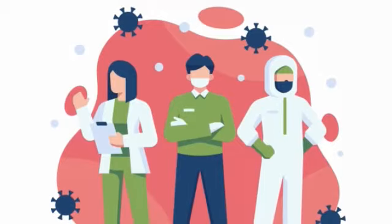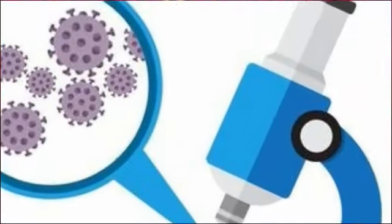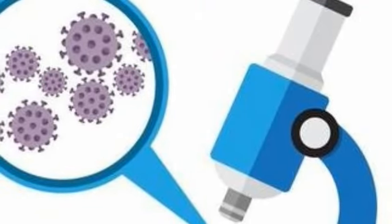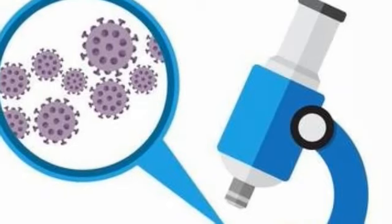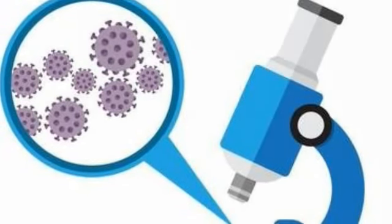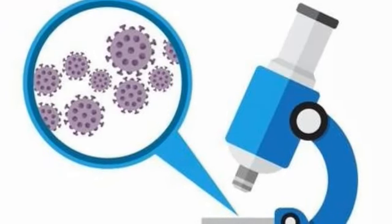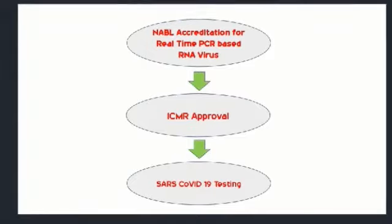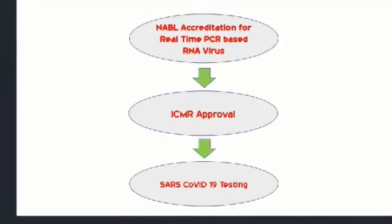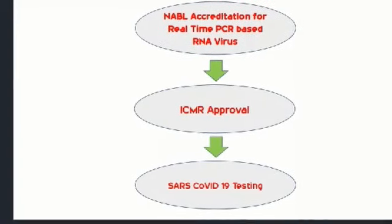So it is the time when most of the private laboratories should upgrade themselves to this facility, and they should start testing COVID-19 patients, or take up this test and make it available even in urban or semi-urban parts of India. Now, if we see, most of these laboratories are not even aware of how to start this facility, or they do not have the necessary infrastructure for doing this testing.